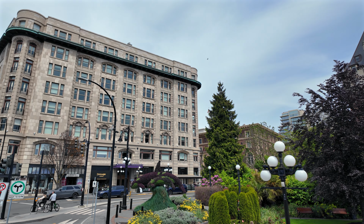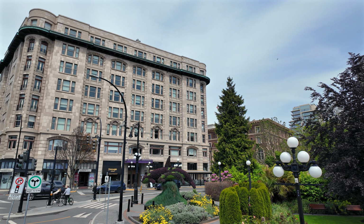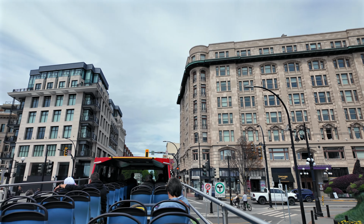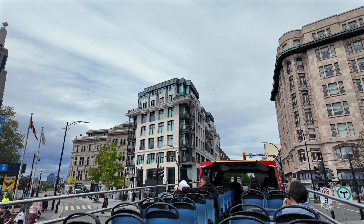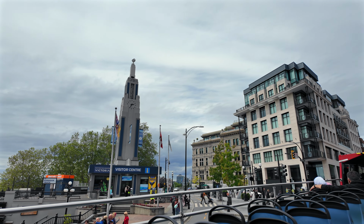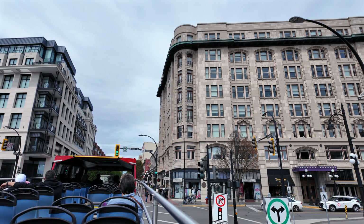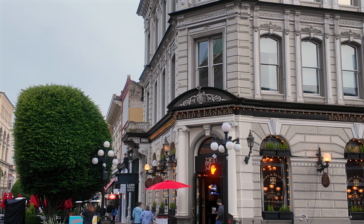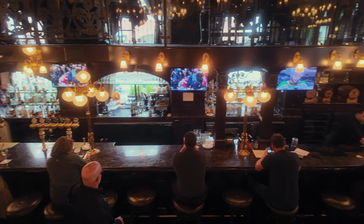We're in the heart of historic Victoria, one of the oldest cities in the Pacific Northwest. The city's history began in this area nearly 200 years ago with the construction of a small fur trading post in 1843 owned by the Hudson's Bay Company. Further up, there are three notable pubs, mainly the Bard and Banker, Garrick's Head, and Irish Times, all very popular here.